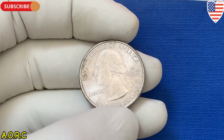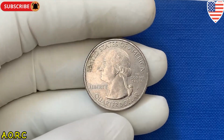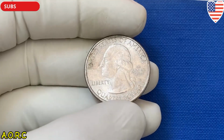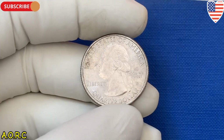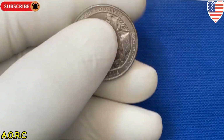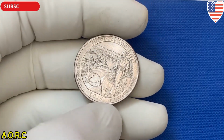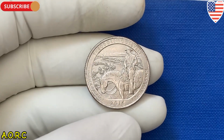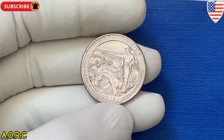So, how much could a 2016 quarter actually be worth? While most are valued at face value or slightly above for collectors, certain rare coins have sold for extraordinary amounts at auctions. These are often in pristine condition, graded highly by professional coin grading services, or feature those coveted minting errors. In one remarkable case, a rare 2016 USA quarter coin reached an unbelievable price. Its rarity and pristine condition made it a must-have for collectors.